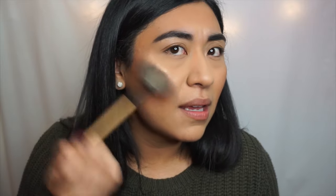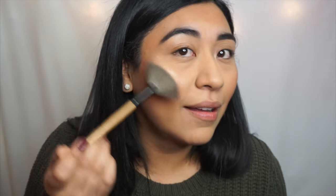Ooh, no, no, no. I seriously like to go ham with this highlighter too. I keep saying ham, I don't know why. I like to go hard. I watch Amrezy and Makeup Shayla, and they just go in and obsessed. They've inspired me.